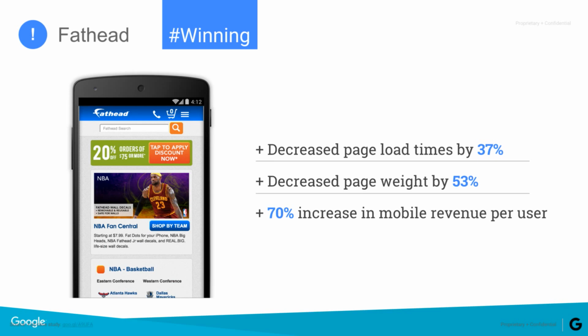Another one of our publishers based in the US again focused on how they could make the mobile experience as optimal as possible to their users. They focused by decreasing the page load speeds by 35%. And what they found was they were able to increase the revenue that they were making per user by up to 70%.